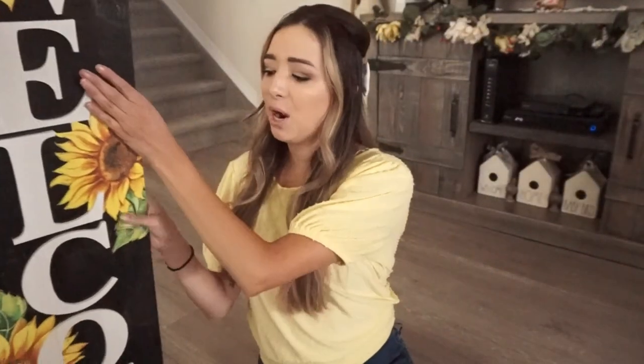Me and my friend that were out shopping, we were talking about how excited we are for fall time already. It's our favorite time of year. It's just the coziest, warmest time, and I absolutely love decorating for fall time. I love the yellows and the oranges and everything about it. I'm just in love with it.